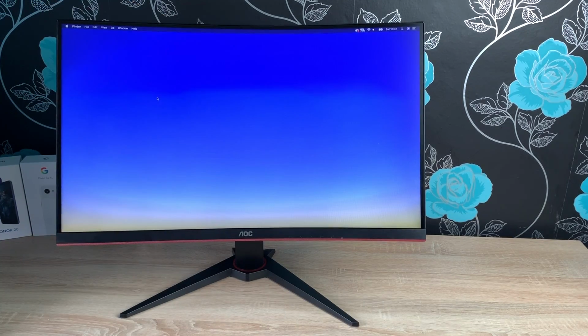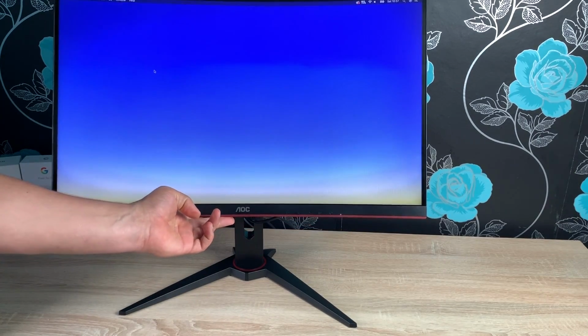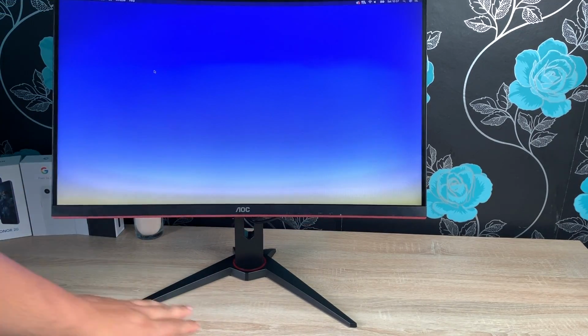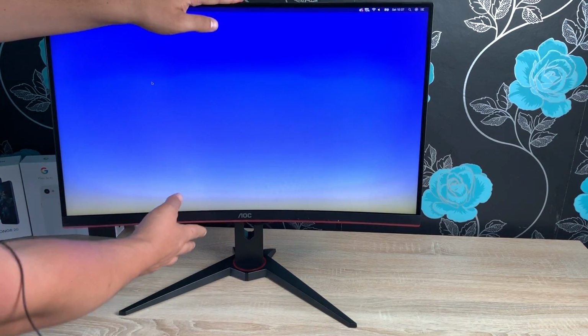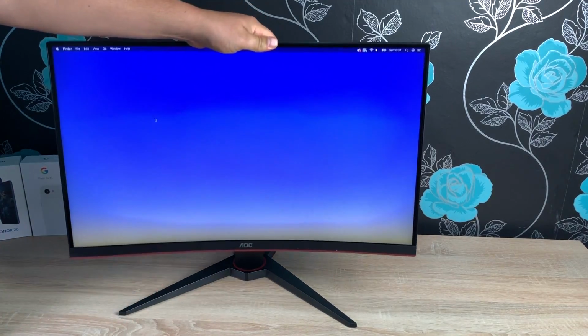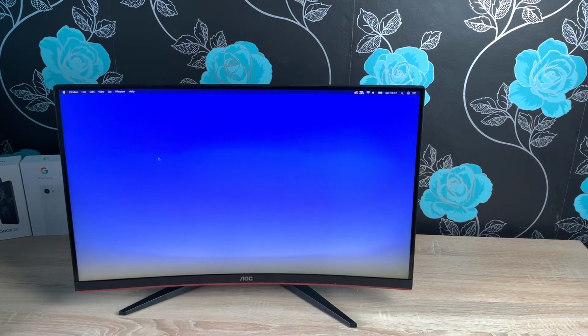And also you have a height adjustment. So the highest point is 130mm. So it's actually quite high. So you have a lot of room under here to put different things. Or you can bring it all the way down depending on your choice. So if we bring it all the way down here, you can have it all the way down, and what that does is it actually hides all the cables away as well, which is actually really nice and helpful.